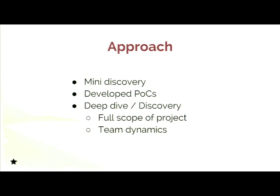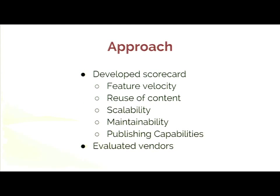We evaluated vendors because we needed to figure out how we're going to go about building this thing. So we looked at the players that are out there and ended up choosing Mediacurrent as our development partner.